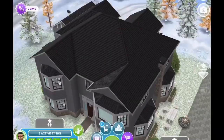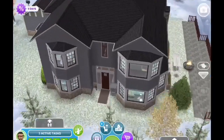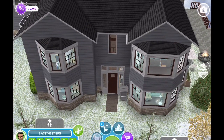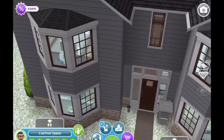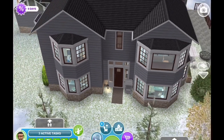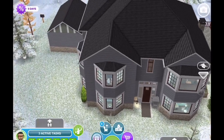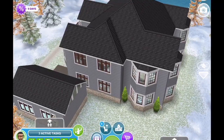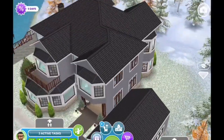You'll see that I've just put an exit back here, just left it nice and simple because really you don't need a lot of landscaping with the woods all around it and the lake on the other side. So I just put an exit here with the trash can and some lighting there. You just really don't need too much at all with a beautiful lot like this. Let's turn the light on back here. And then I've just put double bay windows over top of each other on the first and second level back there. I thought it gave the house a really nice shape, and then some on this side as well.